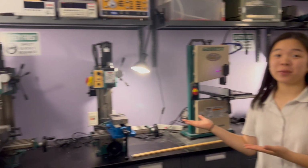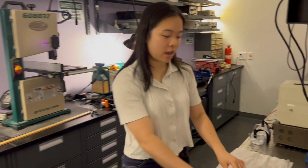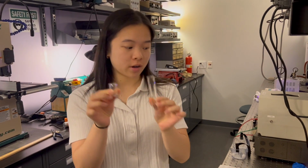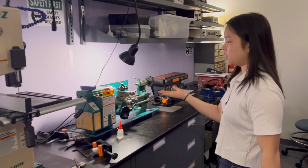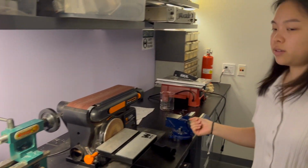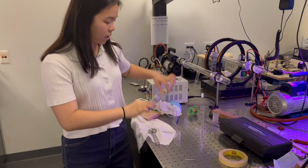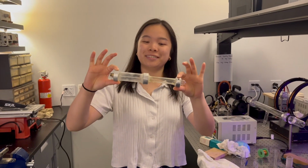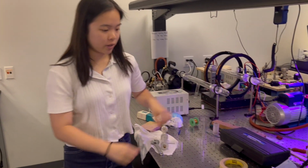So this is where we do our machining, and we cut aluminum and glass. This is a test tube that we cut, and we use these to make every tube that we've created. For example, this was created by Juan, and these are more test tubes that we cut.